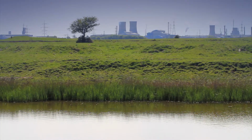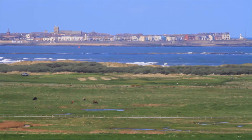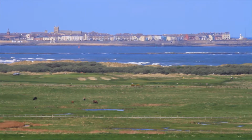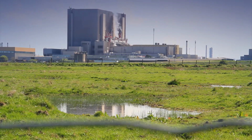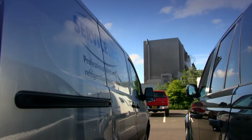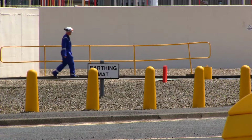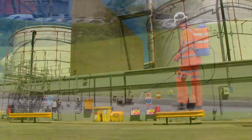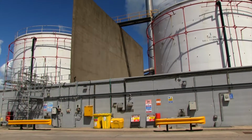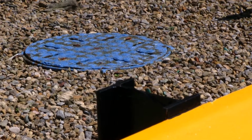There are also numerous water sources close by that could carry contamination, so looking after all of these things is an absolute priority. We do this through a strict set of policies and procedures. Every person who works on the plant has to take all necessary precautions to avoid an event that may lead to even the smallest incident of contamination or environmental damage. For example, the deployment of drain covers when using oils and chemicals.